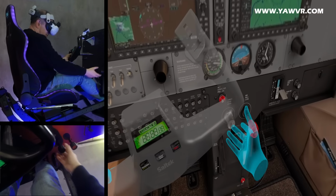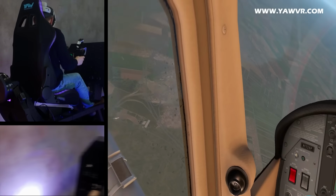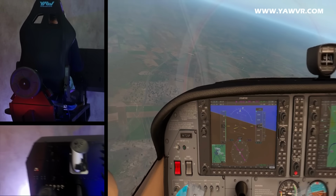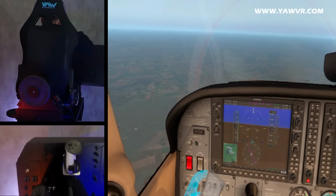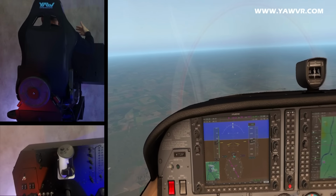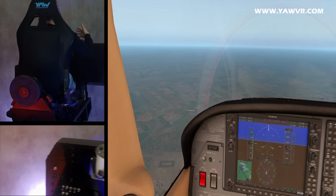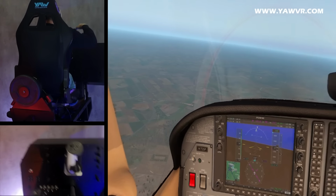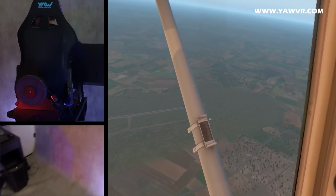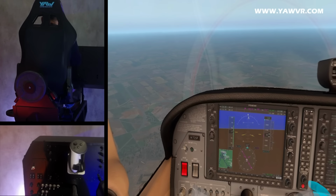Okay, I have to decrease my altitude. And what could also be important in case of motion simulator training is that you even feel the angle of the aircraft, and it helps to learn without any risk what kind of height, what kind of angle, what kind of speed is ideal to reach the runway. And I think it's super useful.